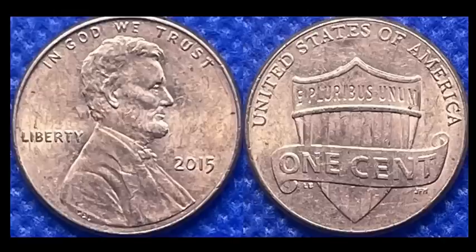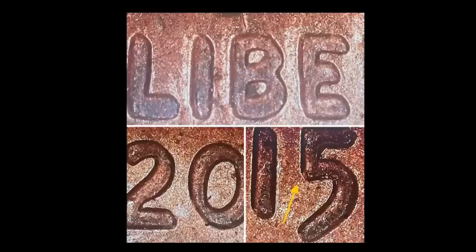And yeah, this good old boy right here looks every bit of a circulated 2015 Lincoln Shield cent. I love these things. This will end up being in the Cherry Picker's Guide one day, a very infamous doubled die. This is number 6, by the way, for this date. And it features some pretty big doubling here in Liberty and the date. Lots of stretching going on and thickness in areas that would make Beyonce jealous. So yeah, pretty cool one here.